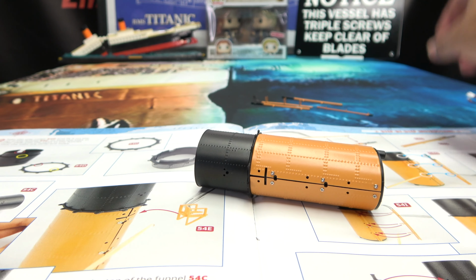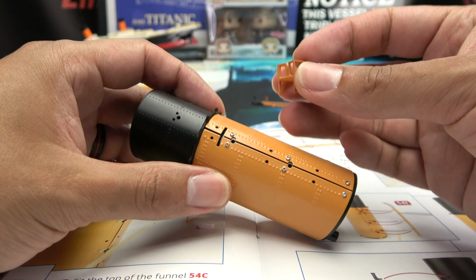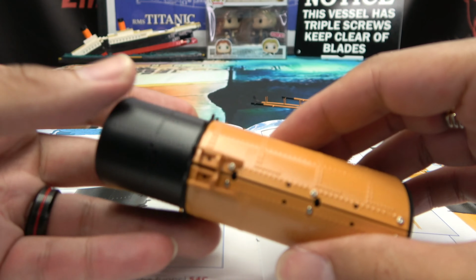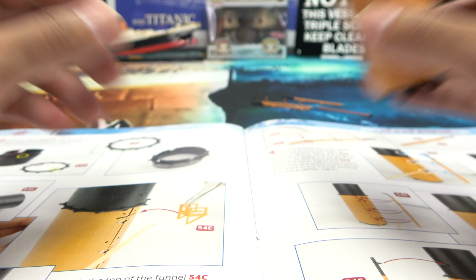Now we have to apply this little section here. This requires glue. That's going to go right in there. So let me do that real quick. Okay. That is installed. Lovely, lovely.